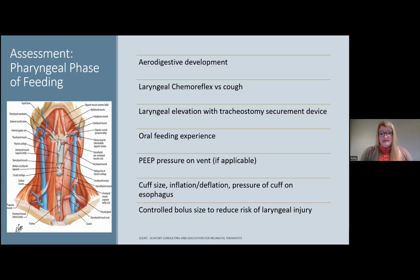So from an assessment perspective, we're not only looking at PEEP on the ventilator, you really want to think about the cuff, if it's inflated or deflated. You want to think about controlling the bolus with the flow rate with your bottle selection, and also working with the infant to establish a cough, because we know cough will develop between 40 and 43 weeks, which is typically the time when infants are starting to have their tracheostomy tube placed.